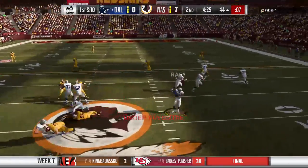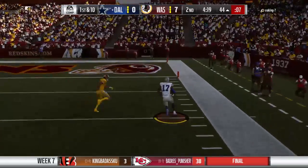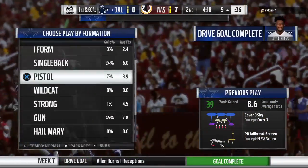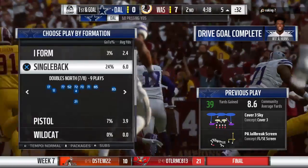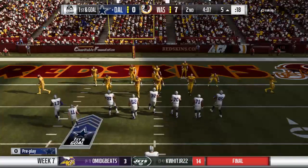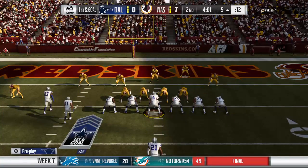On 1st and 10, Prescott. Hearns brings it in. And some space here. The 20. A gain of 39 that time. There will always be a place for methodically marching the ball downfield. But when you can pick it up in big chunks and strike like that, have explosive plays, that's often the difference in winning and losing. Those types of plays that can knock a defense off balance, that'll drive a team towards a victory.